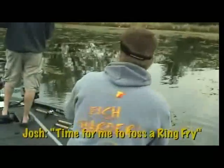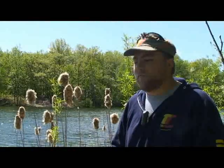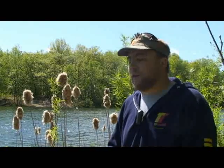Eventually they all break down and switch over to what's working. Josh finally digs another one of his rods out of his rod locker and rigs one up, and the catching commences for the rest of the day. There goes the Ring Fry flying. In a team tournament, once you find out what's working, sometimes it makes sense to stay with two different things, and other times you just have to gang up on them and go after them.